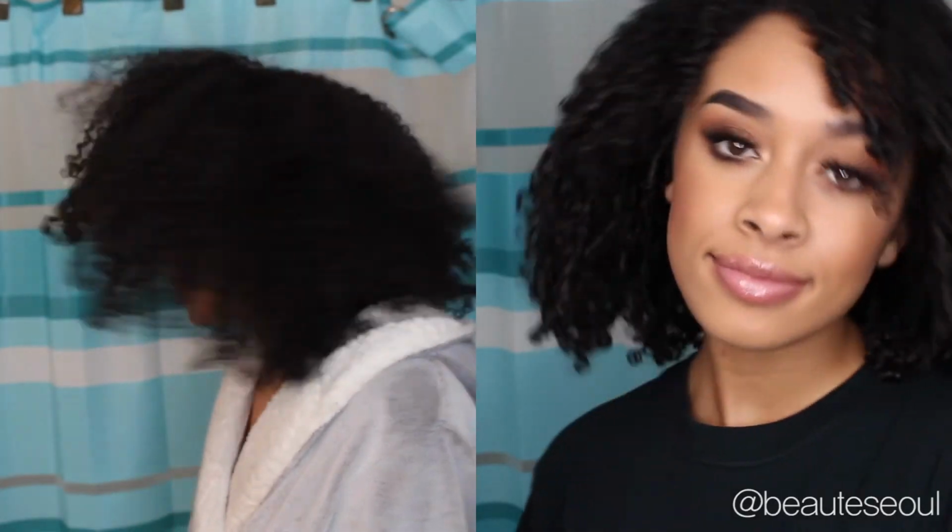These are both 1 day wash and goes. One was after a deep conditioner, one was before. You be the judge.